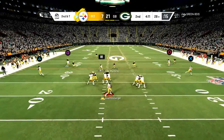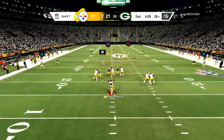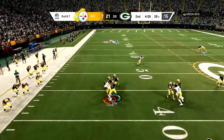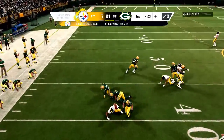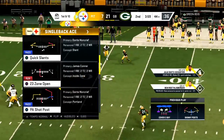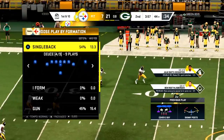Now Roethlisberger to throw. Looking left side, and he's got a man. That's Conner. And they'll get it up just short of the 45 at the 44. The catch and run there, good for 16 and a first.